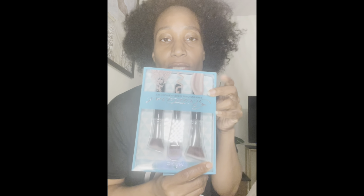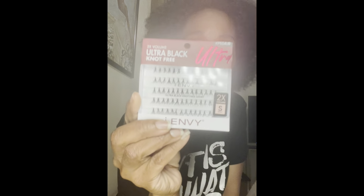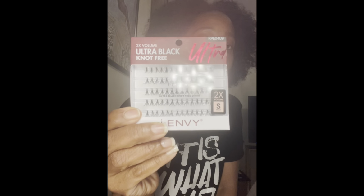What else did I get? Of course, some brushes just to get my makeup done. So I need some more brushes. I have some individual lashes. They are short, so I can have a fuller look instead of using mascara. And I also purchased some body oils.